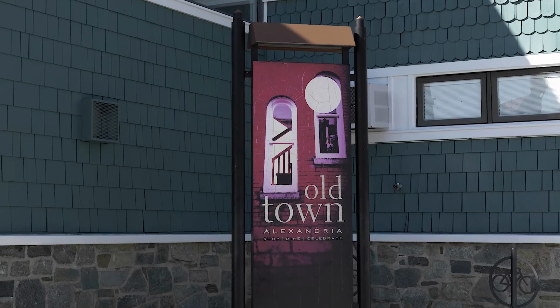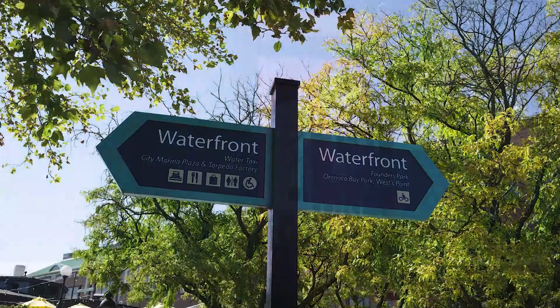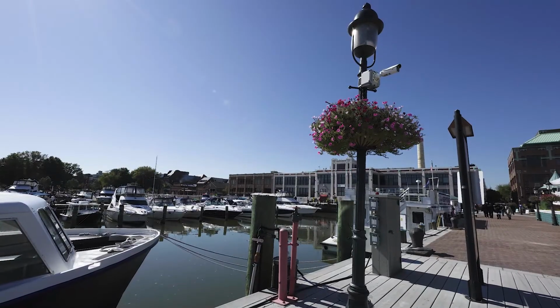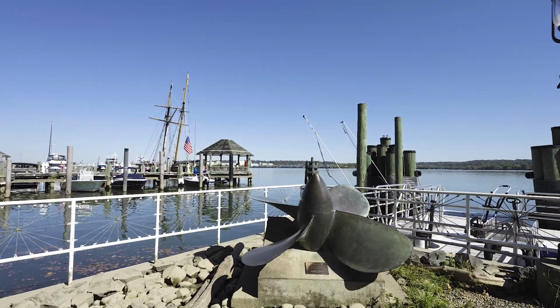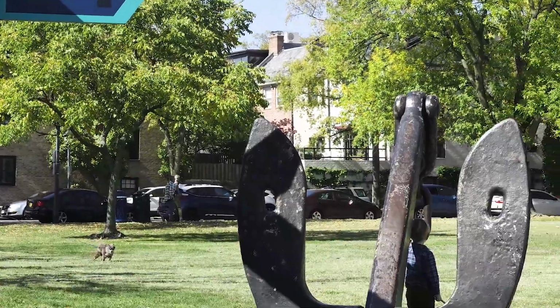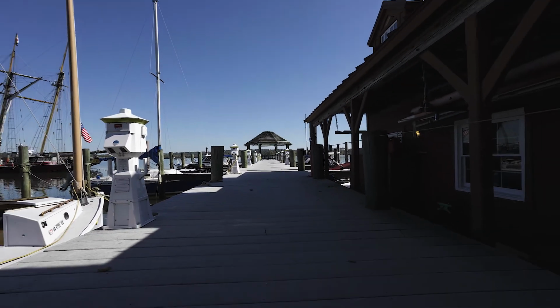The waterfront in Old Town Alexandria has been a busy seaport for centuries. It offers picturesque views of the Potomac River and Washington, D.C. It is the home of many fine restaurants, parks, boardwalks, and many boats, old and new. This is the departure point for our water taxi.